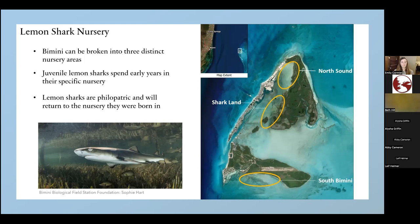And these lemon sharks, like I was speaking a bit about before, they have actually done studies where they have tagged one individual baby shark, and that shark has returned as a mother to give birth later in life. So it's a really special area for these species.